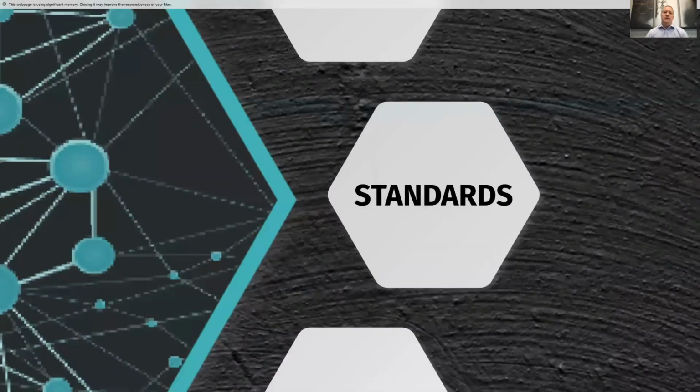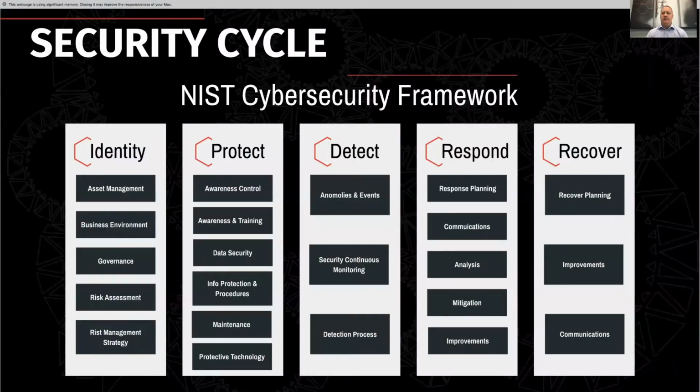So NIST is a big one. From BurstIQ's perspective, we've followed this guideline from day one.